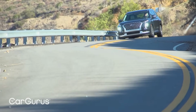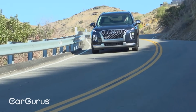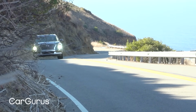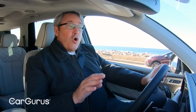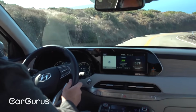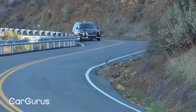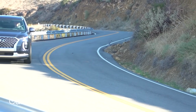And should the mood strike to drive a Palisade with enthusiasm, it is remarkably sure-footed on a twisty mountain road. I wouldn't quite call it fun, but it sure isn't sloppy, and it instills confidence in its driver. The ride and handling aren't the only remarkable things about the Palisade's driving dynamics. In traffic and around town, the brakes are easy to modulate for smooth stops, and the steering effort level is agreeable, making the SUV easier to maneuver. The engine and transmission are terrific too, proving quiet, powerful, and responsive.